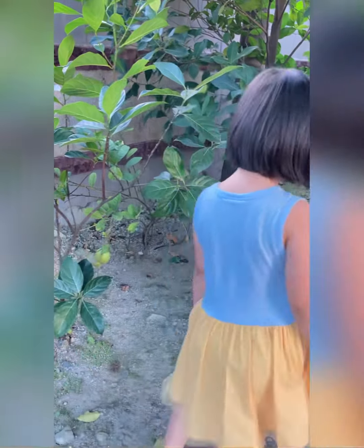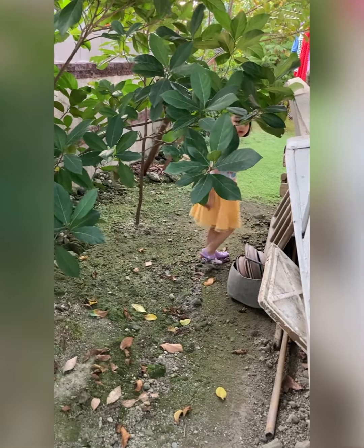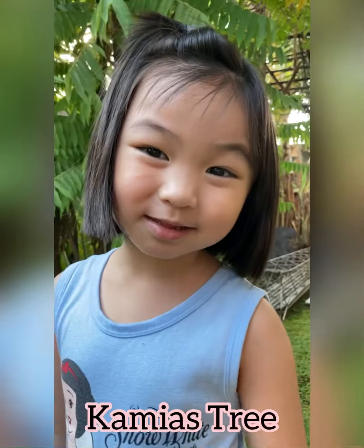This is Lola's lemon tree. Let's come and see. Mommy's gonna get one. Is that a unicorn? This is a guava tree, but the guava is not ripe yet. This is Tama's tree. It's so sour.